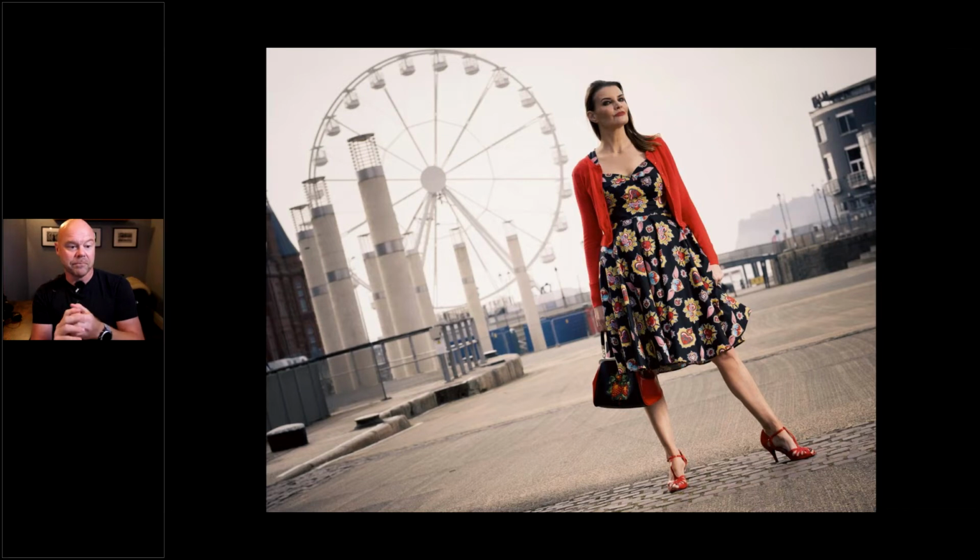So I've got a question already from Nick. Do you use layers to only accentuate certain colours whilst keeping skin tones neutral? No, I don't.